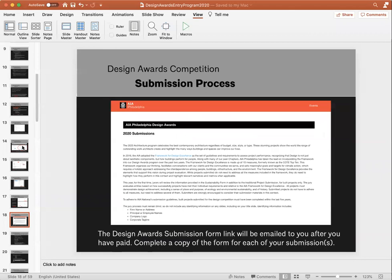This is what the new form for the submission process looks like. It has information about the sustainability requirements at the top. And then below it is an accordion style form that you need to complete. It's going to have all the same information that it has in the past. The link again will be emailed to you after you submit your payment.